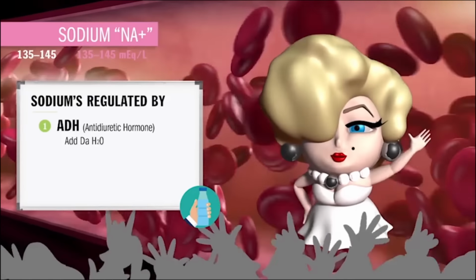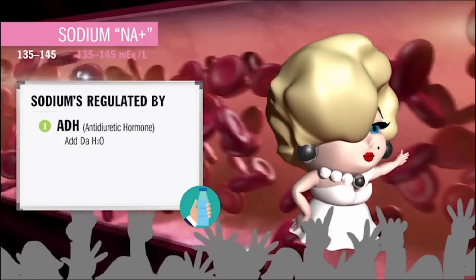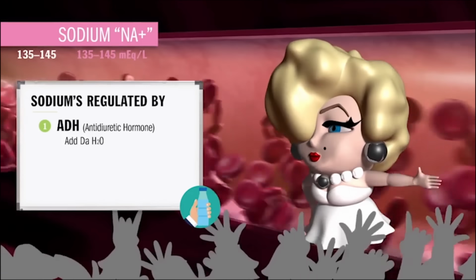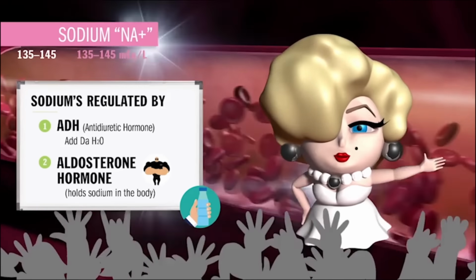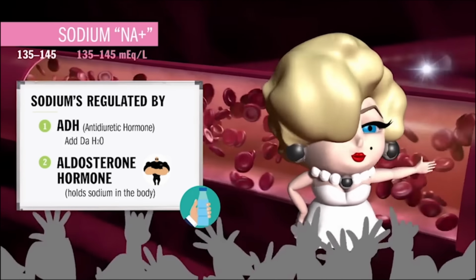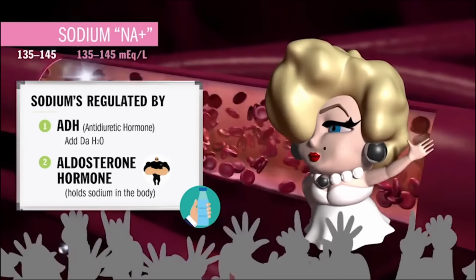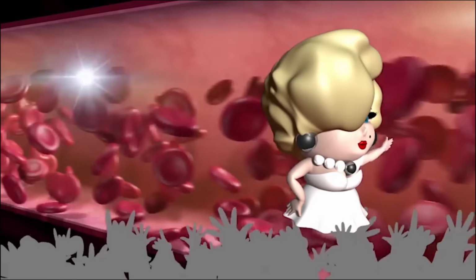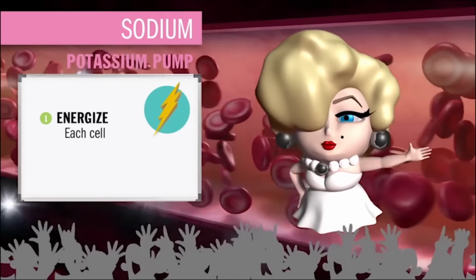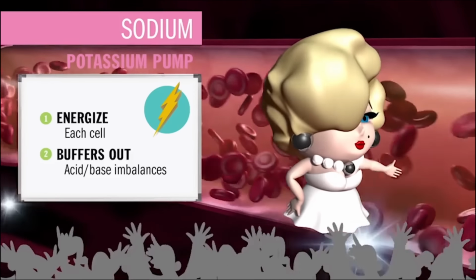Sodium's regulated by the ADH hormone, antidiuretic hormone, also known as ADH2O, because it holds water in the body. Aldosterone, the security bouncer in the kidneys, holds onto fluid by basically holding salt back. And lastly, she works very closely with potassium in the sodium-potassium pump, which helps energize every cell in your body and also buffers out acid-base imbalances. Now that was kind of quick. We go into full detail in the full videos at SimpleNursing.com, so please don't worry.